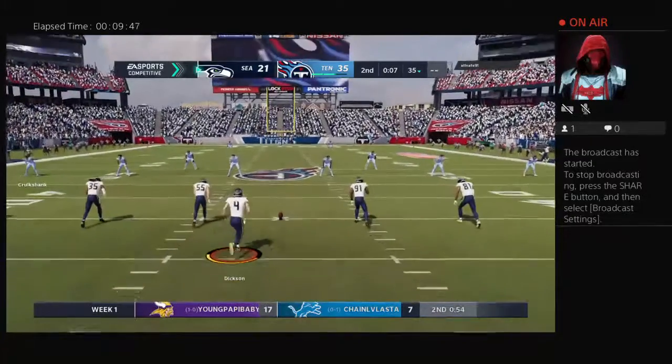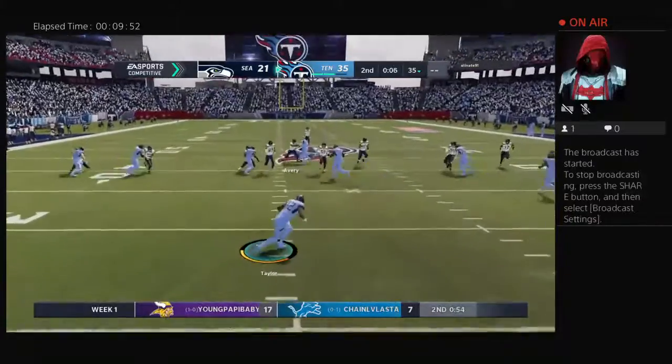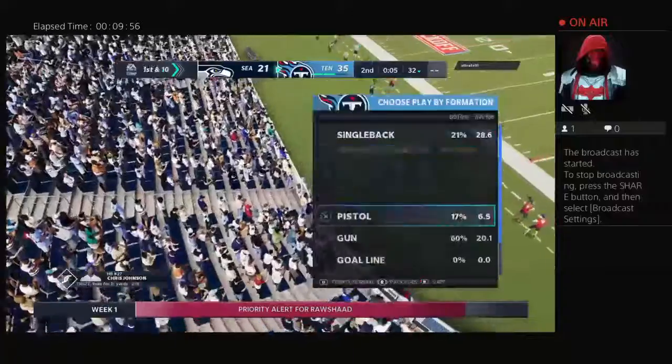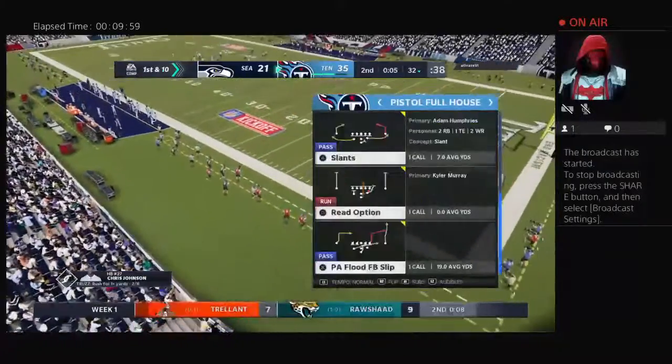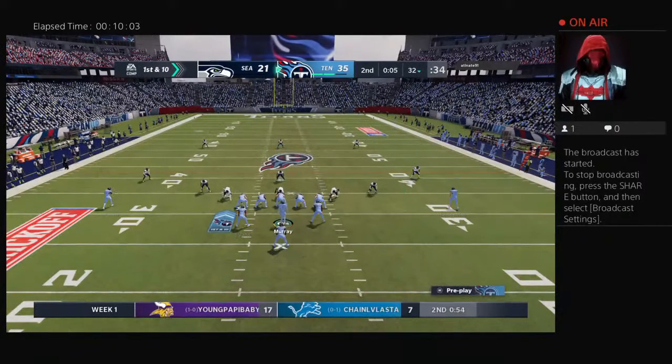Maybe time for one play on offense. 7 seconds to go in the half as the kick is away. Very short kick. This will be taken by one of the up men. The lane opens here. He's past the 30. At their own 32-yard line. The Titans offense set to begin the drive.